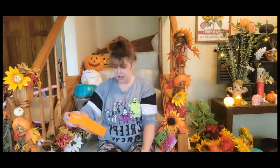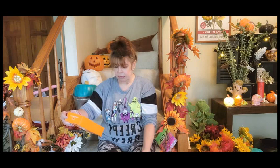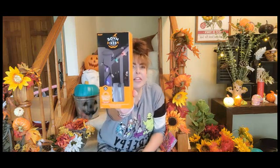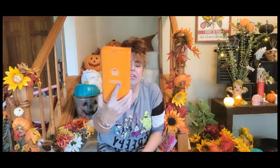So now, these are skeleton hands, and they are color-changing lights. Are these color-changing lights? Does it say that? It does not. Okay. So these are color-changing. You guys can see that. And there is, how many on here? 20. Now that is a great deal for $10.